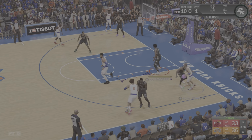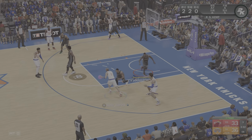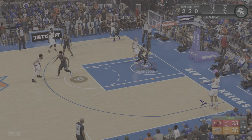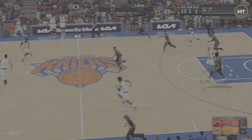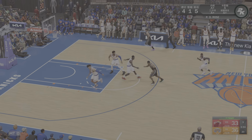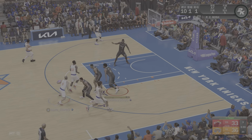Third quarter of basketball. We're about a minute and a half in. Here's Kidd. Pass to Banchero. Shot clock at 5. Misfires on the corner 3. And it's Miami's ball. They trail by 3.